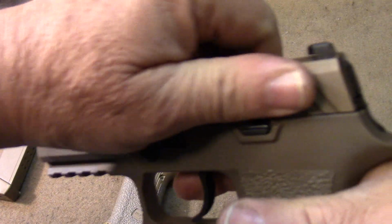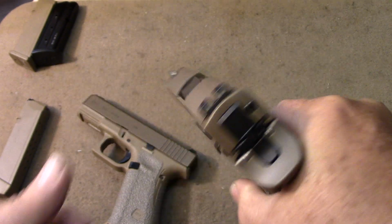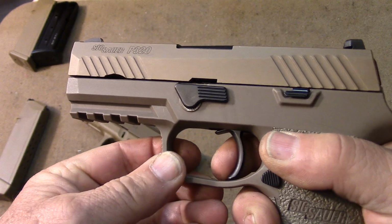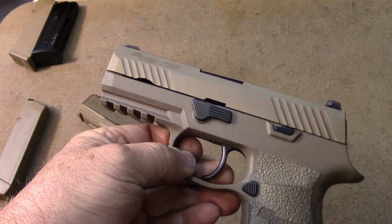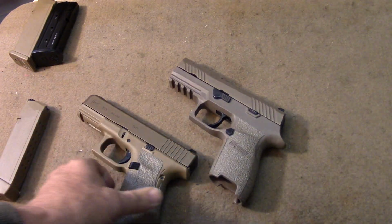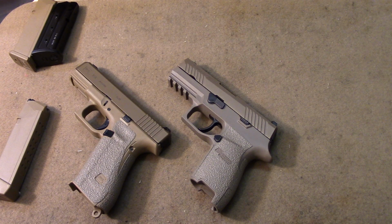The Sig trigger, again, we're empty. You can see it's much shorter, and the feel of it is much crisper. The weight of it's probably very similar, and much shorter and crisper trigger pull on the reset. So the Glock loses out to the Sig in many respects for me. It's just subtle little teeny differences.